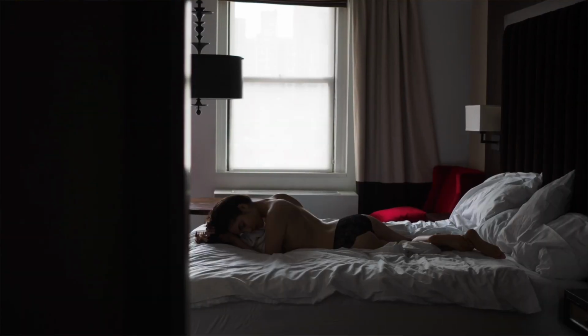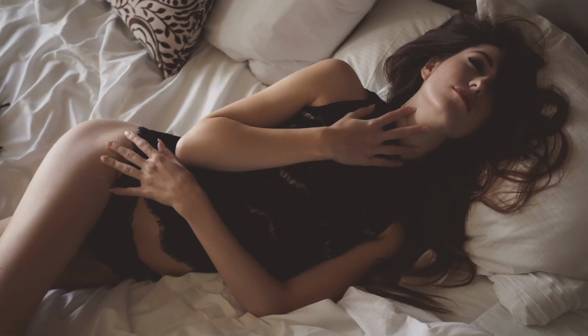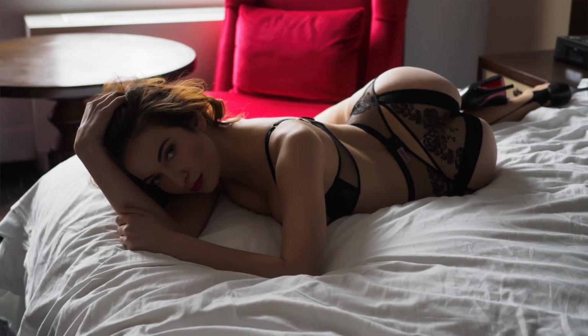By the way, that's my photo. I mean, not of me, but a photo that I took. So I don't do poses like that anymore. So definitely make sure to pick poses that are wow poses.